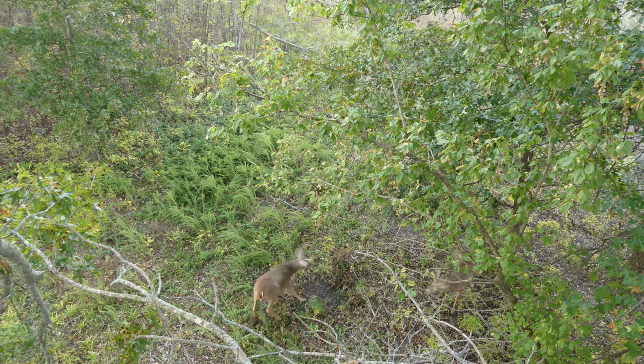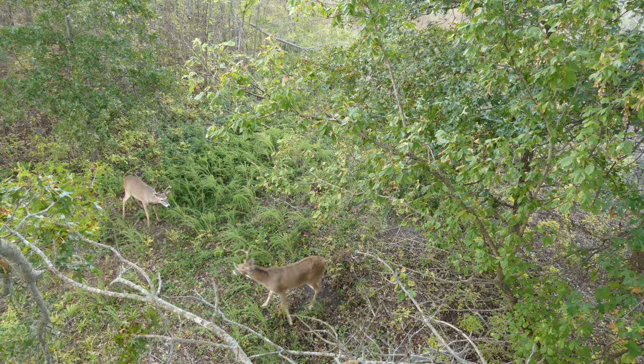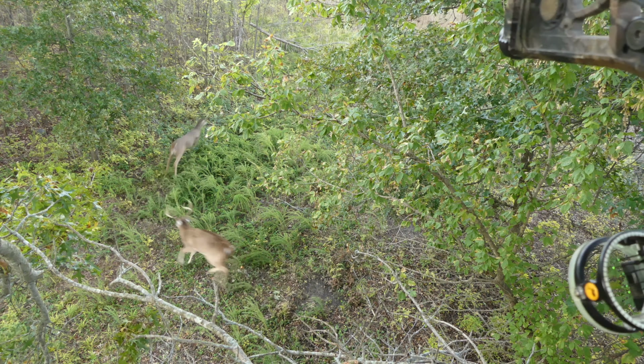But what we also had was very significant wind all day, which for the most part kept these deer in the thick stuff. They didn't want to come out of that thick stuff very much. All the movement I saw, they were very edgy. They were all moving very quick.